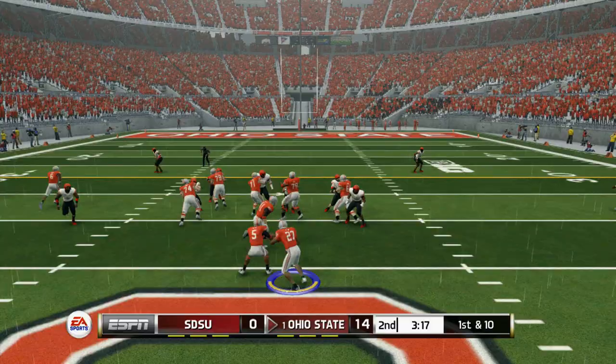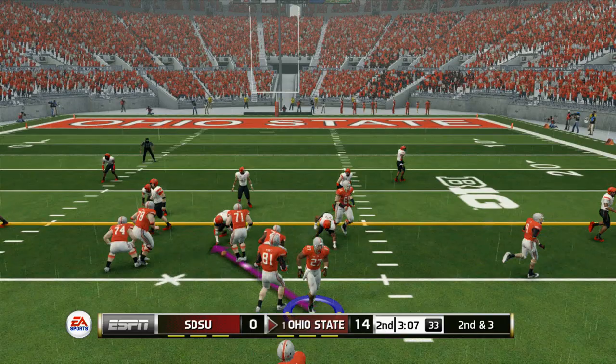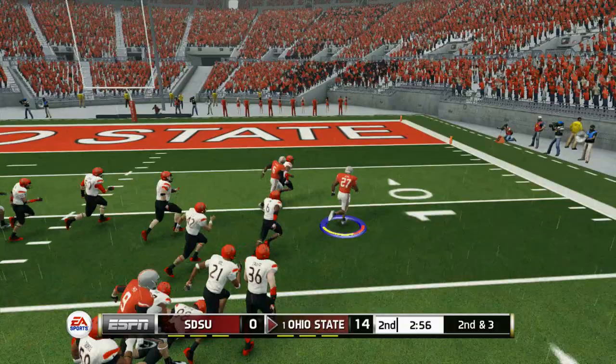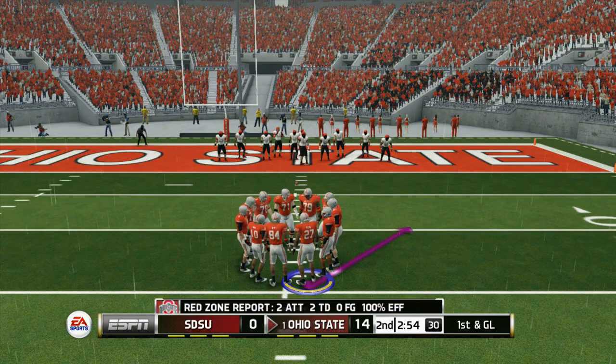And down he goes at about the 33-yard line. That's good for a gain of 8 yards. That'll bring up second and 3. He's at the 20, inside the 10, and they bring him down at the 3. First and goal from the 2, and they can smell the end zone.